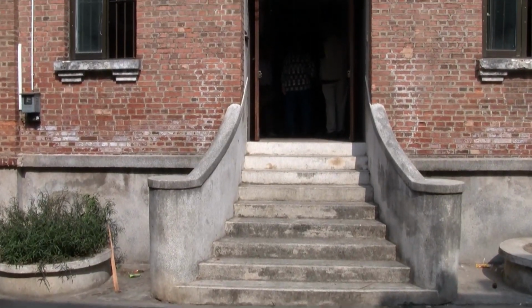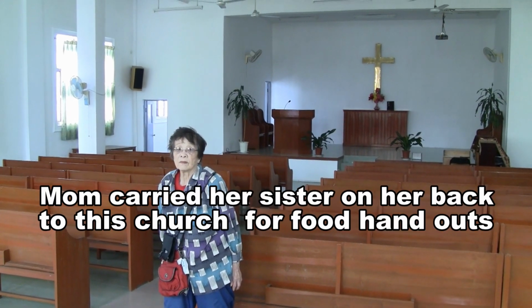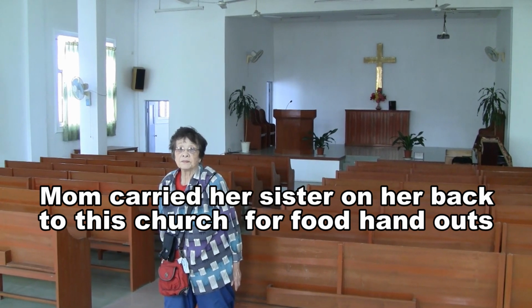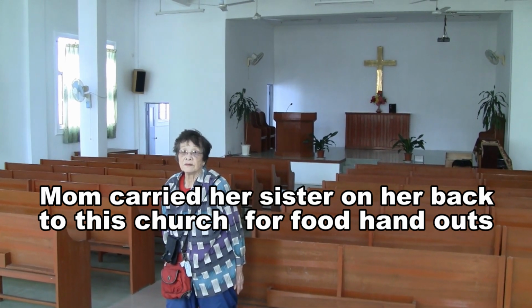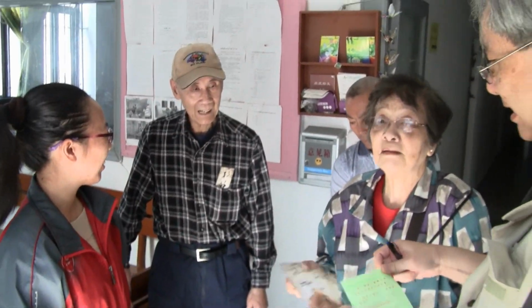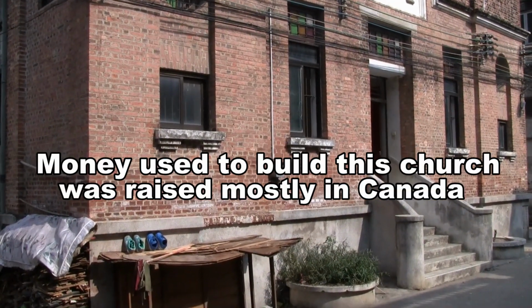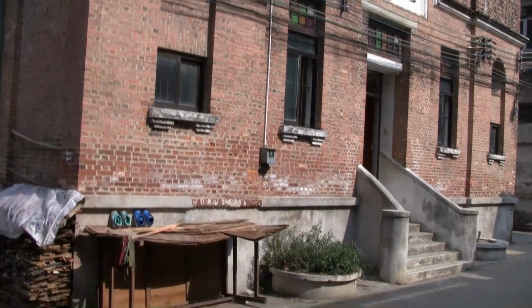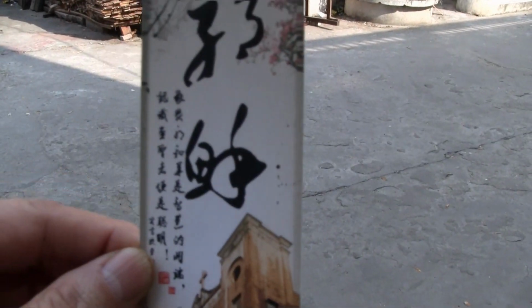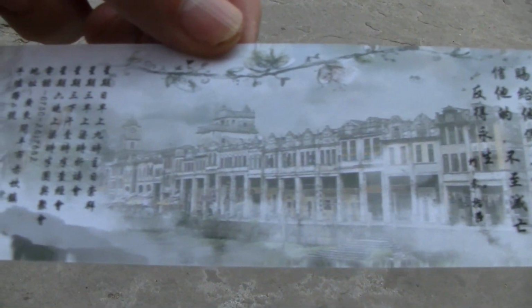So this is the church where my mom went to when she was about 9 years old. This is the church where my mom went when she was a little girl. She told us about this church. And here we are in Hoiping, China. My mom went to this church when she was about 9 years old. So we got this card, and we can contact them if we want to come back to this church.